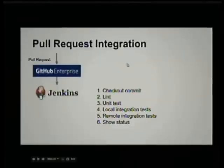And then after you've had all of your +1s in your review, then you can merge that in. Or if it fails, you can look into why it is and fix it. So there are other techniques for getting this in, but what we use for pull request integration is Jenkins. Jenkins has a plugin where it can intercept new pull requests from GitHub or GitHub Enterprise and kick off a process. So our Jenkins build checks out the commit, does a lint, does unit testing, local integration tests, remote integration tests, and then it shows the status, of course.